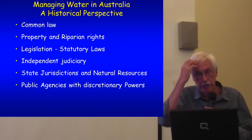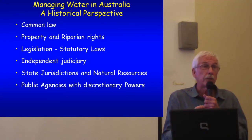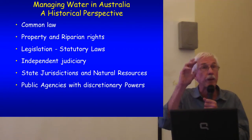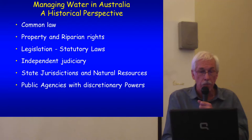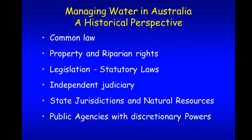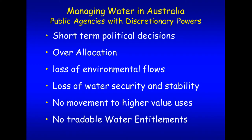And I won't spend heaps of time on that. Of course, in Australia, the state jurisdictions have responsibility for natural resources, not the common law. And so it's really up to the state jurisdictions to make sure that these laws are followed. And what happened in the 1930s through the 1960s is the various laws passed about water, and they set up public agencies with discretionary powers. So each of the states set up a public agency and said, all right, you can manage your water. As a result of that, I guess I could summarize all this stuff in the Murray-Darling Basin, and we could figure it out. It didn't work.